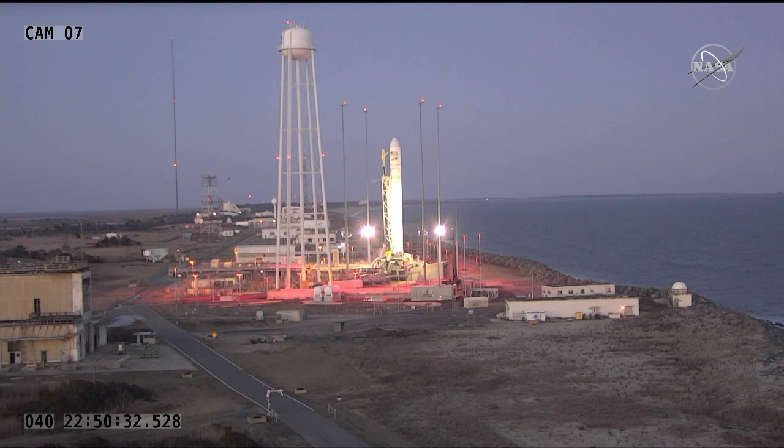CMDLC, countdown 1, step Alpha 26. You can proceed with transfer of Cygnus to external power and report when complete. In work.